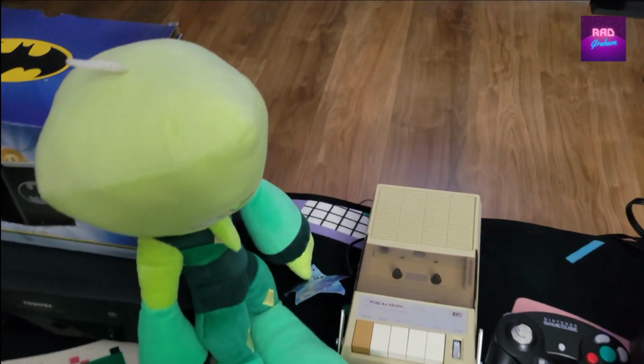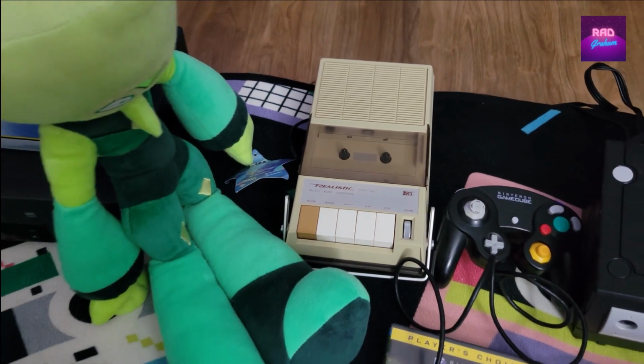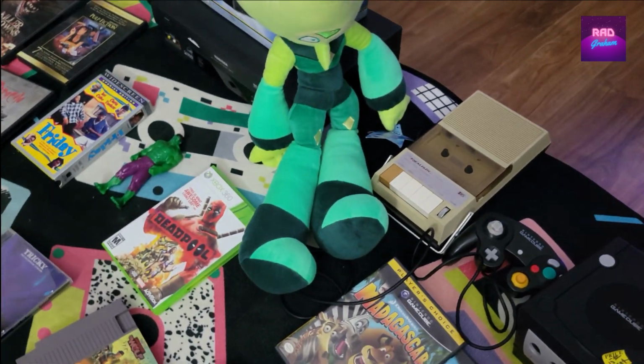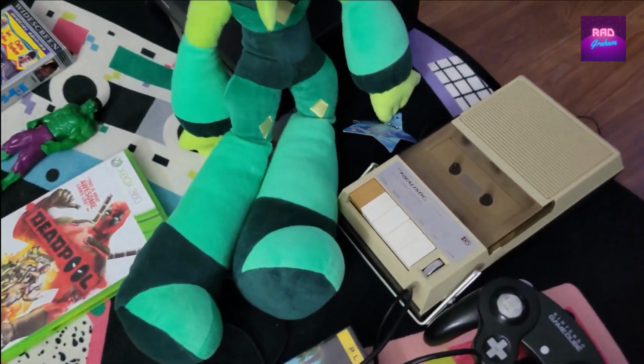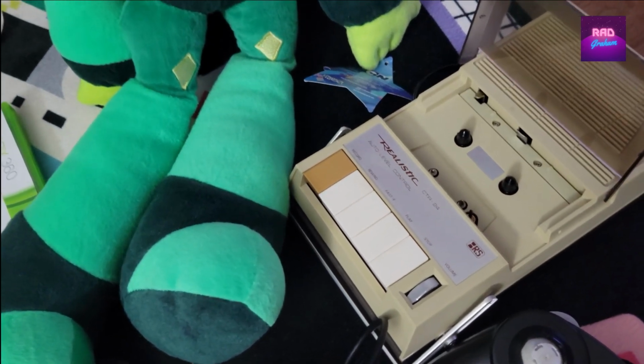Then I got this realistic tape player, and it works just fine. The volume doesn't seem to get really loud, but once again, on these things, they weren't meant to be a stereo. They were meant to record yourself. So it does work fine. It's just that the volume isn't super loud.